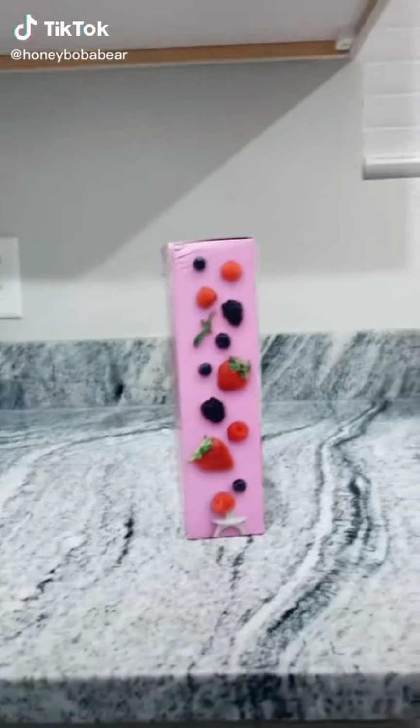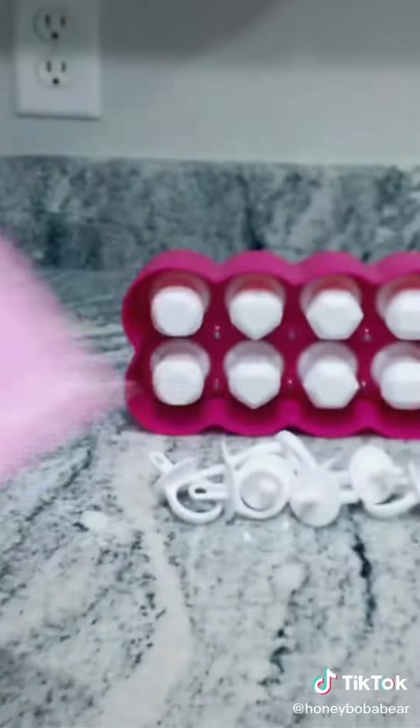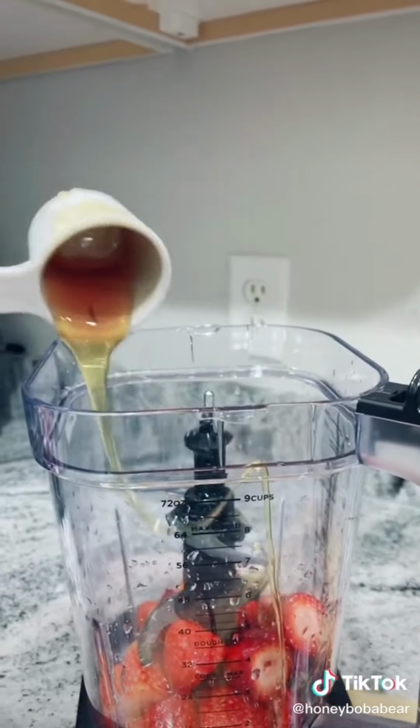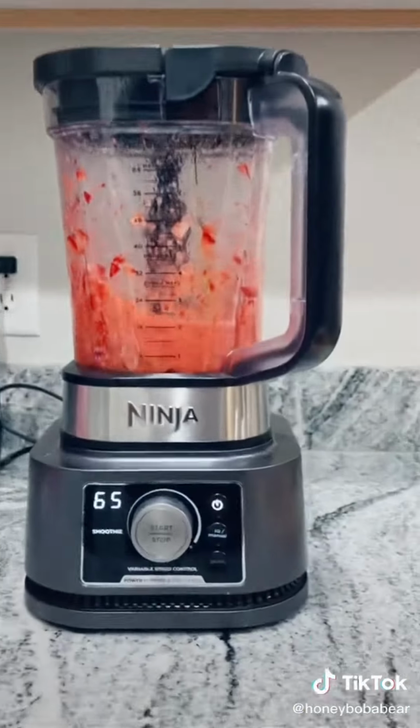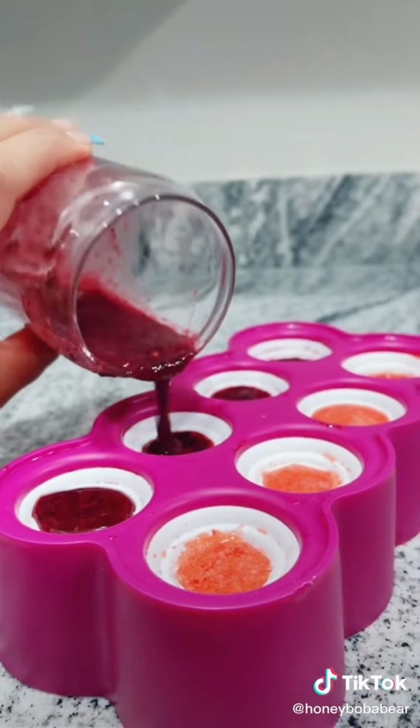Here's another one of my 3 a.m. purchases. It's actually 3 a.m. Anyways, I'm gonna make 3 a.m. ring pops. What? I'm doing 1 cup of strawberries, 1/4 cup of honey, and 1/2 lemon. And we're blending! For the other side, I'm doing blueberries and blackberries. Imagine these dipped in tahini. Now I'm gonna freeze them.